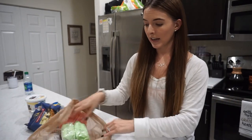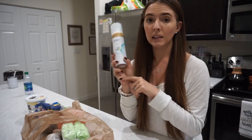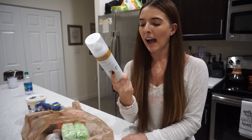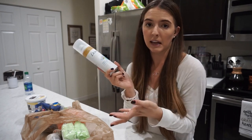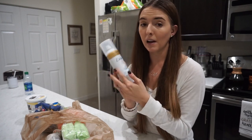But I did want to show you guys just a couple things that I got, like toiletries. I got some dry shampoo because I was out. I love the Dove dry shampoo. I think it's like $5.59 or something, so it's a good price. I haven't tried this scent before. It's fresh coconut, so I feel like it has to smell somewhat clean. But if you're looking for a really cheap dry shampoo, I like the Dove one.